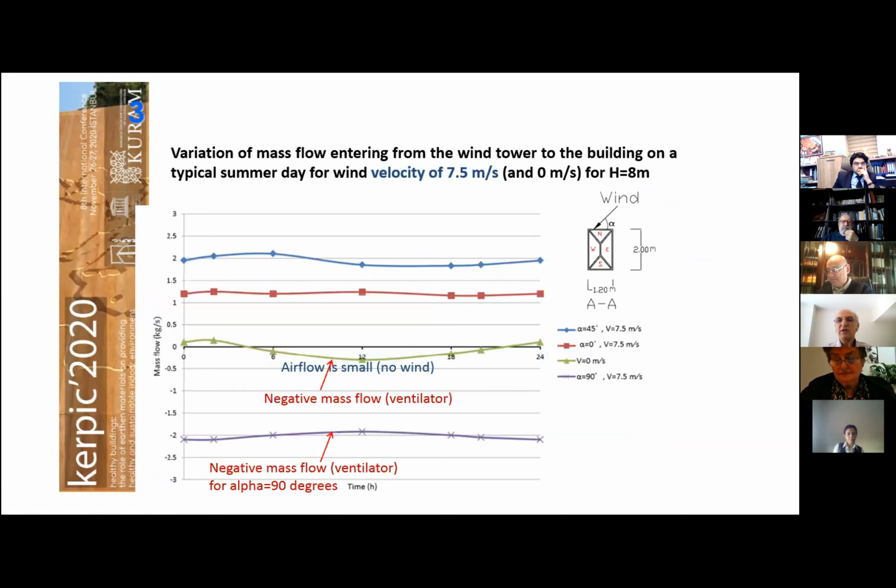You can see here that it very much depends on the direction of the wind. If the wind comes towards the wind tower at an angle of 45 degrees, it has the best performance. And when you have it at other inclinations or directions than 45 degrees, its efficiency reduces. It means that even the direction of the building and the direction of the wind tower towards the dominant wind is very important.